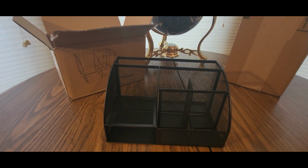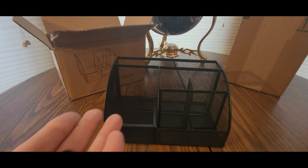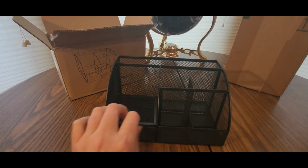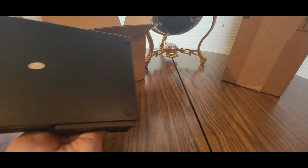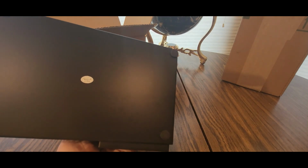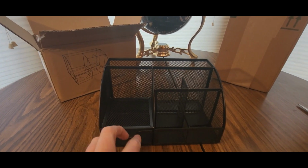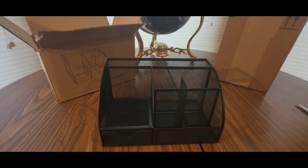What is that? Got a little thingy at the bottom. A little stopper, like the sliders. Put that somewhere. Oh, there's an extra one. So there it is. The PiPiShell desk organizer.